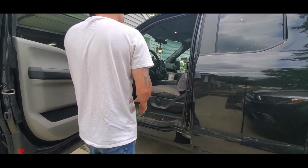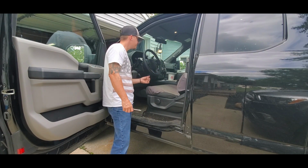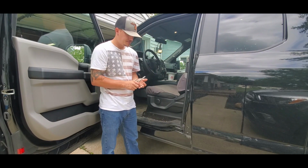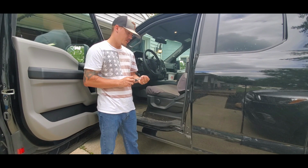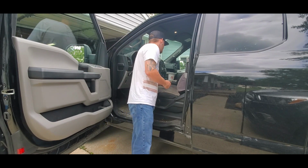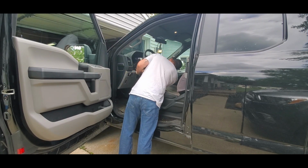Alright, so there were 3 screws underneath this shroud. They were 7/32 hex head. Pretty small, actually. I was actually surprised that they were this small. But that's what they are. So now we have 2 bolts that appear to hold this switch in.